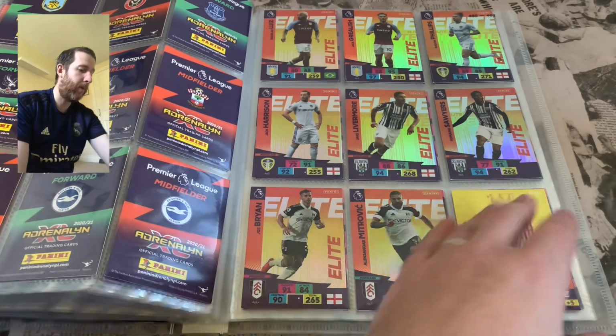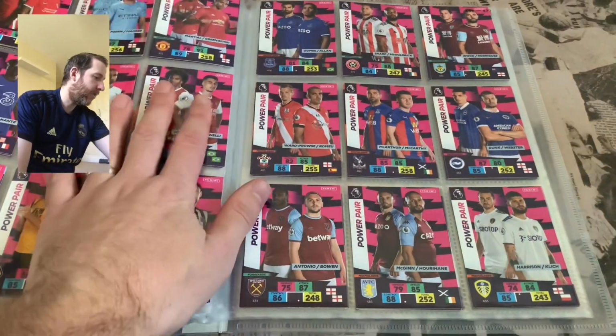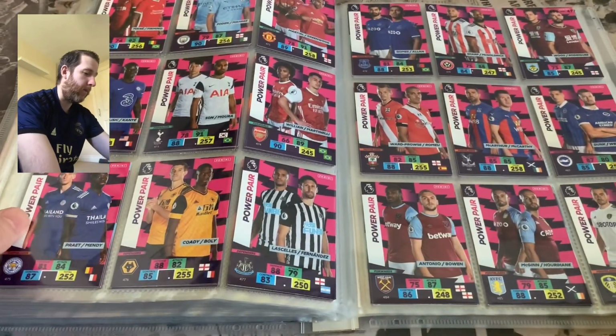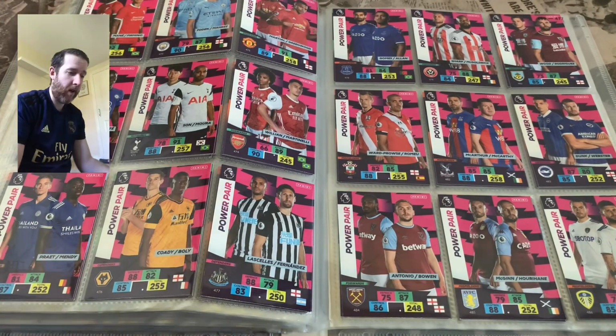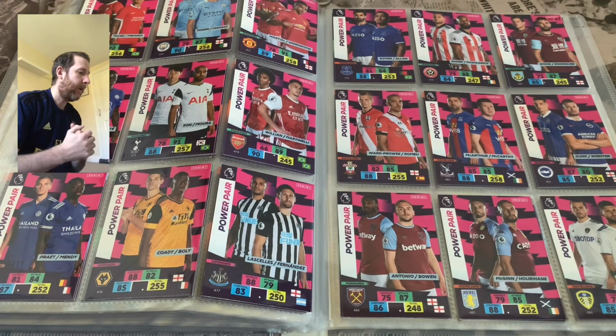And then obviously we come on to the Squad Plus and the Squad Updates and all that kind of stuff, the new signings. So this, I think, is an awesome set, really. The power pairs, again, one for each team. Either midfield pairings or defensive pairings or attacking pairings. So yeah, really good.